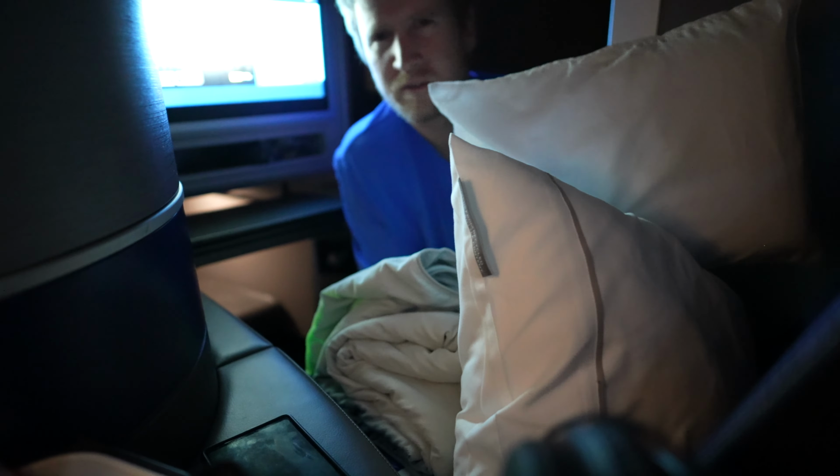I woke up from my slumber and was feeling a little hungry, so I ordered a grilled cheese, and it's on the anytime menu, so you can order it whenever you want throughout the flight. They brought over a grilled cheese and also some tomato soup, so it looks and smells really good. I'm excited to try it out. Pretty good. Nice thick bread. That'll hit the spot right after waking up.